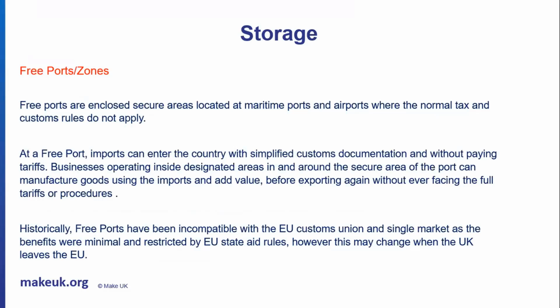It's something that is being looked at currently by the UK government. For those of you who've kept abreast of these things, Liz Truss has certain free ports certainly in mind that they're going to authorise within the UK, but there's been no real detail as to who that might be and when it might happen.